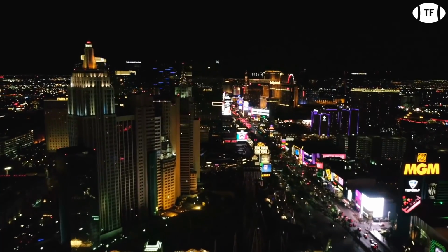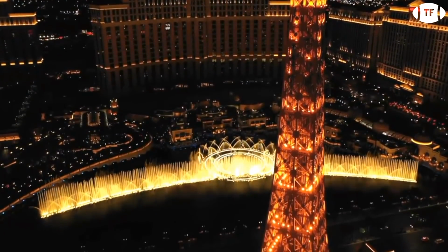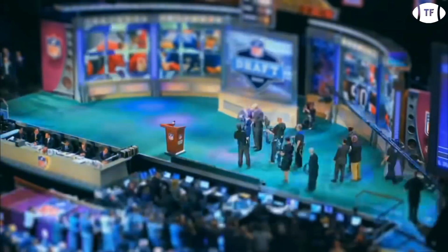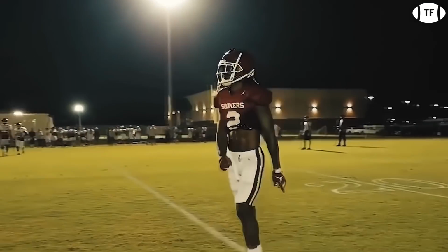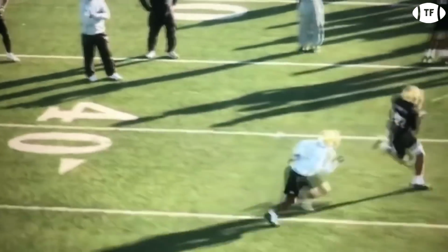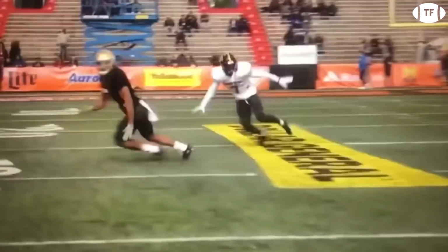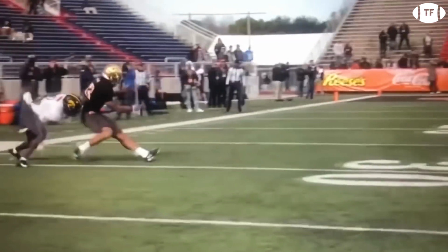Heading into the 2020 draft, the media consensus is that this is one of the deepest wide receiver classes ever, with potentially 15-plus receivers going in the first 2 days. Guys like Jerry Jeudy, CeeDee Lamb, Justin Jefferson, or Laviska Shenault are taking up most of the spotlight, and for good reason too. But today, we're going to look at a wide receiver who's flown relatively under the radar until a great Senior Bowl and a stellar combine performance.